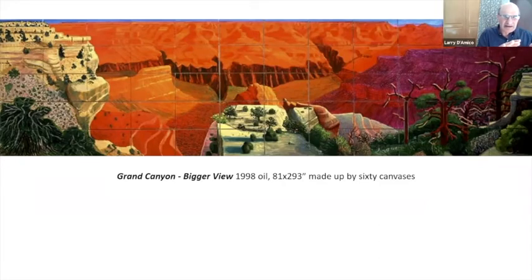And although it does have kind of naturalistic aspects to it, it's also an invention. The color, of course, is marvelous in the Grand Canyon, but I don't think you're going to get that magenta out there. I don't know. Maybe I'm wrong. I have been there.